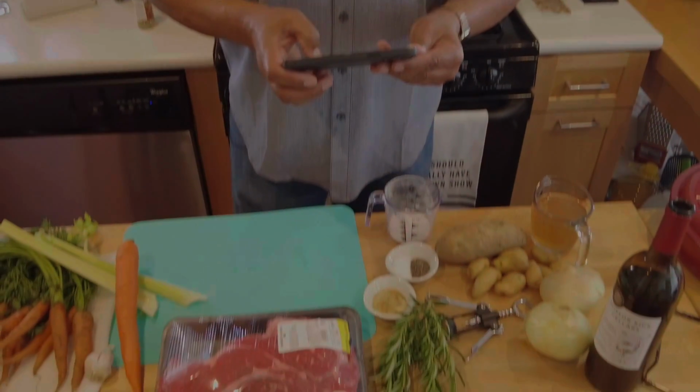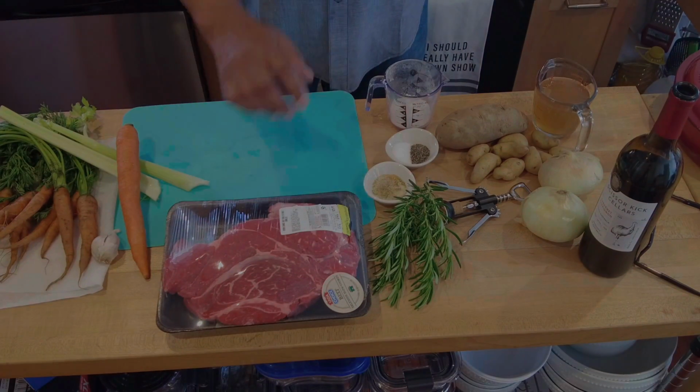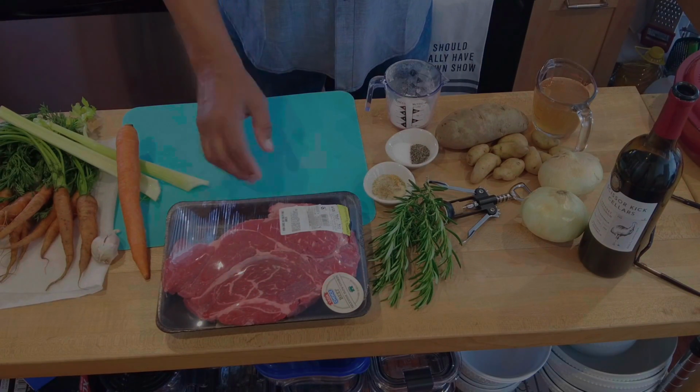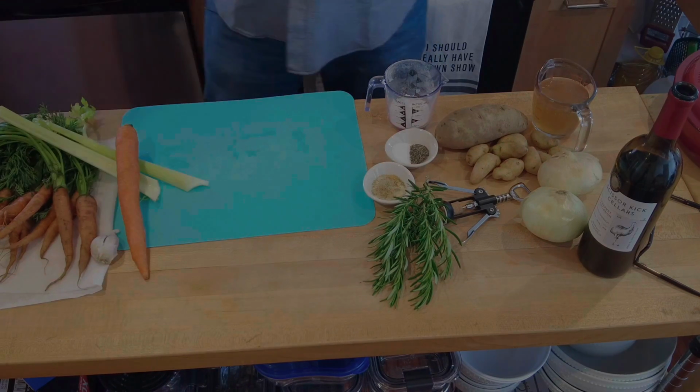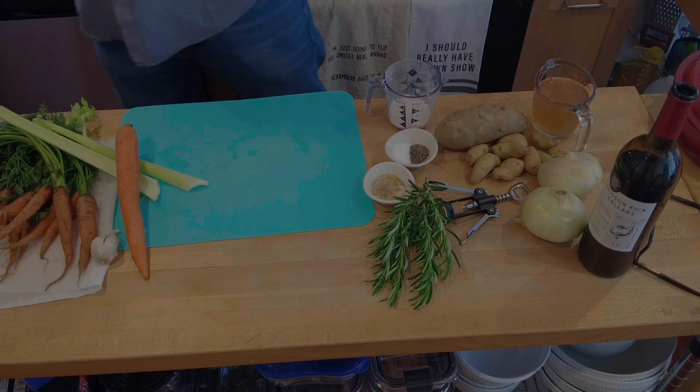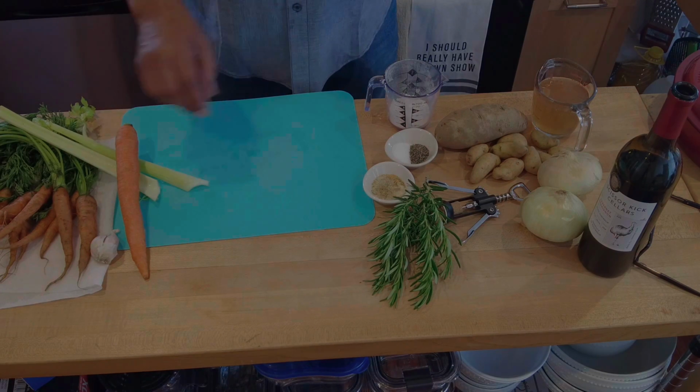I've got my DJI camera working today while Lisa's over there doing her work. I'm gonna scan, see if I can pan down so you can see our ingredients for today. There's our roast, of course. It's just a chuck, a nice chuck that I'm going to wash, then we'll pat dry. So let's move that out of the way. Put it over to the sink, but we're gonna wash that off camera. And yes, pat it dry.